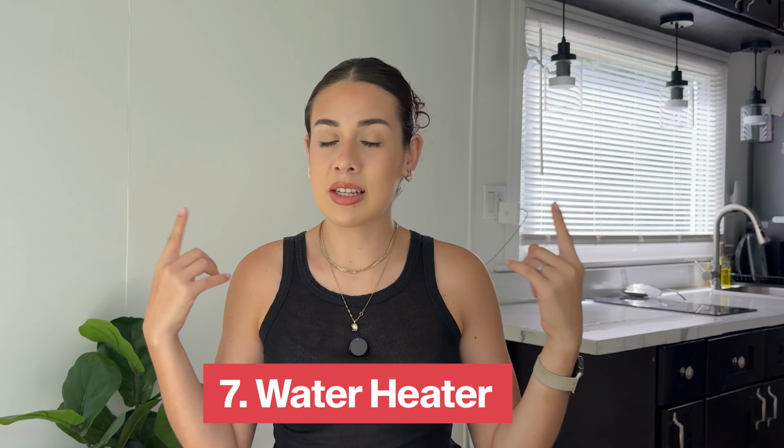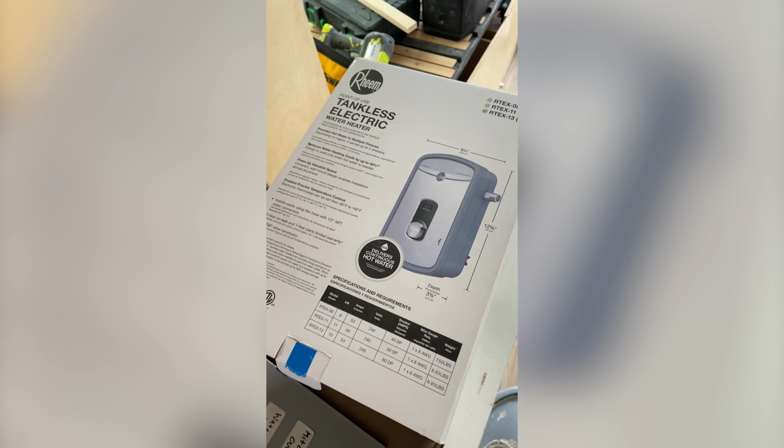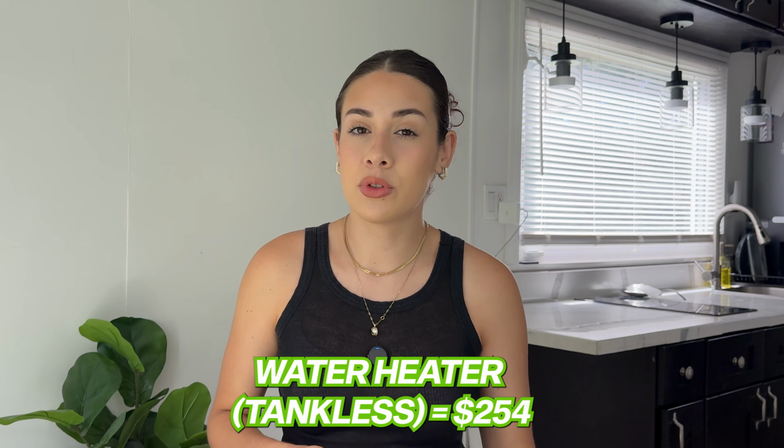On the topic of having this place have functioning water, we did make a mistake when buying our water heater. We ended up going with the tankless at first, which we thought was the right idea because they are very compact and they heat up the water instantly. We ended up spending a total of $250, give or take, on a Rheem water heater.